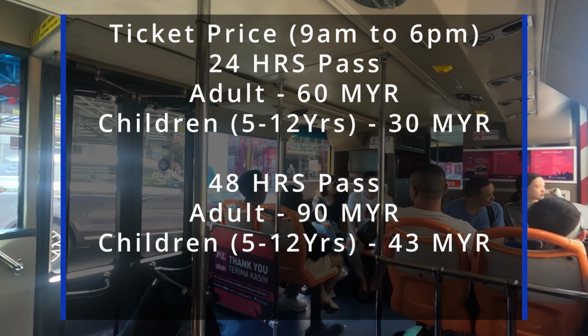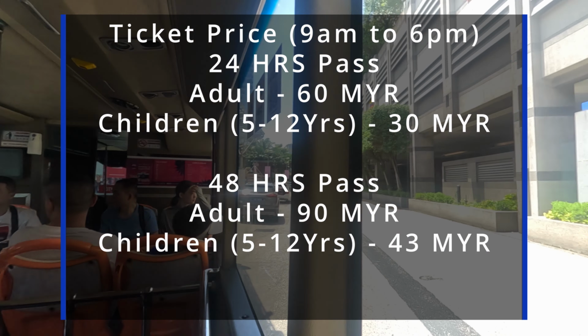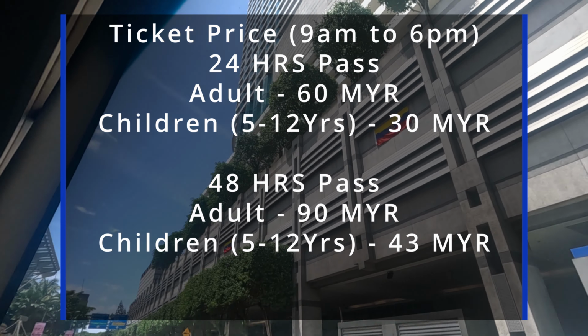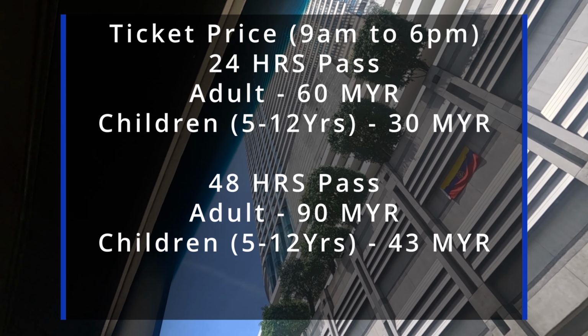Plan to visit the KL Tower from 6:30 p.m. onwards, so you get a view of sunset and stay back till 7 p.m. or later for a night experience.